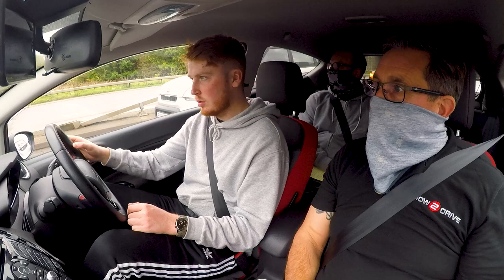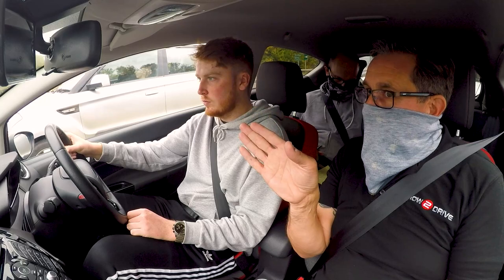So as you go up to the slip road, there are going to be two lanes up there, yeah? And you're right dealing with that, yeah? Okay.